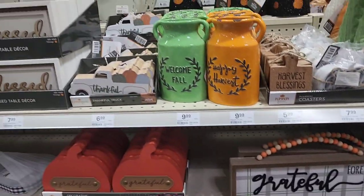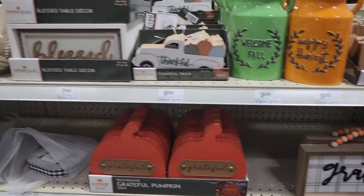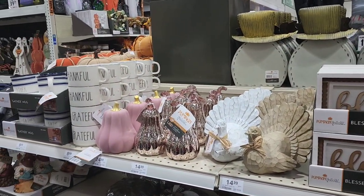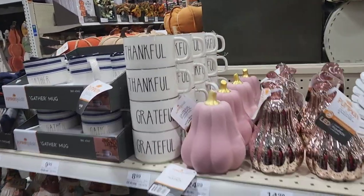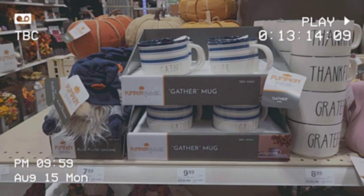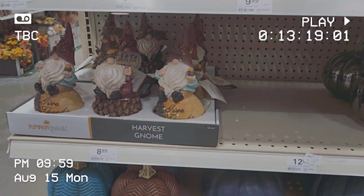I'm going to turn around here. And then we've got a lot more of the fall stuff, you know. I'm not gonna lie to you guys here. I want to make sure I get some of this for everybody to take a look at. But I truly am here for the Halloween stuff. But I'm going to be patient, and I'm going to make sure I capture as much as I can for you guys.